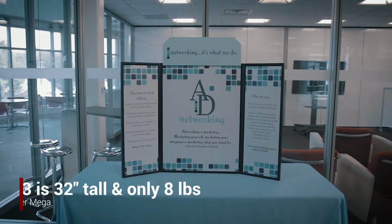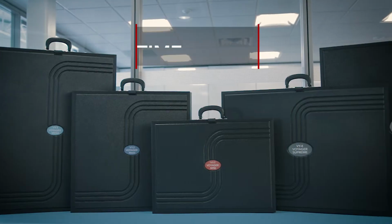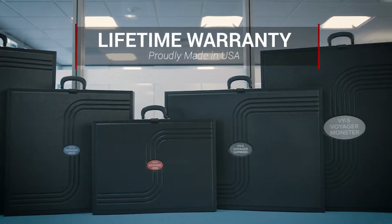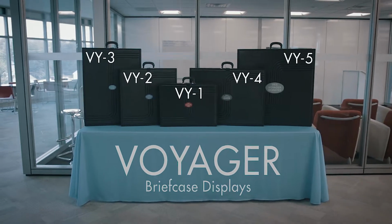The Voyager displays are the nation's leading lightweight self-contained tabletop display series. They include a lifetime warranty and are all made in the USA. Voyager. It's an open and shut case.